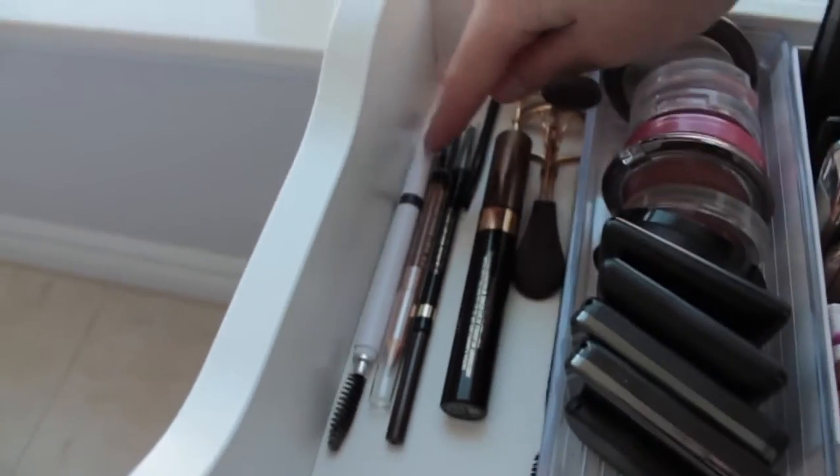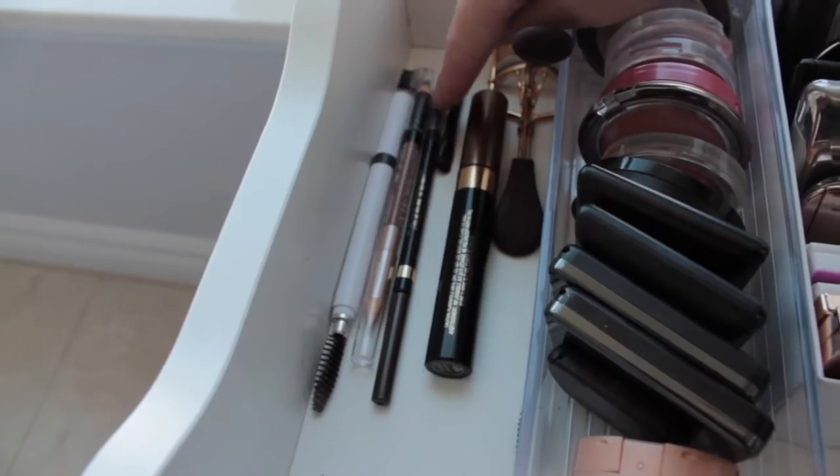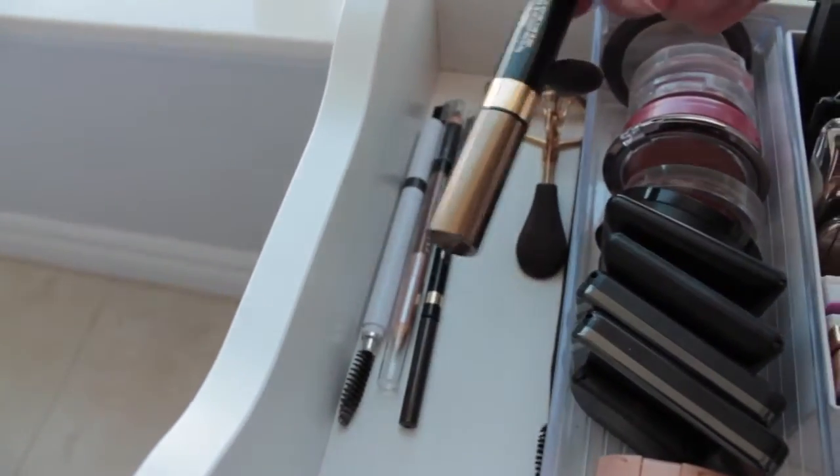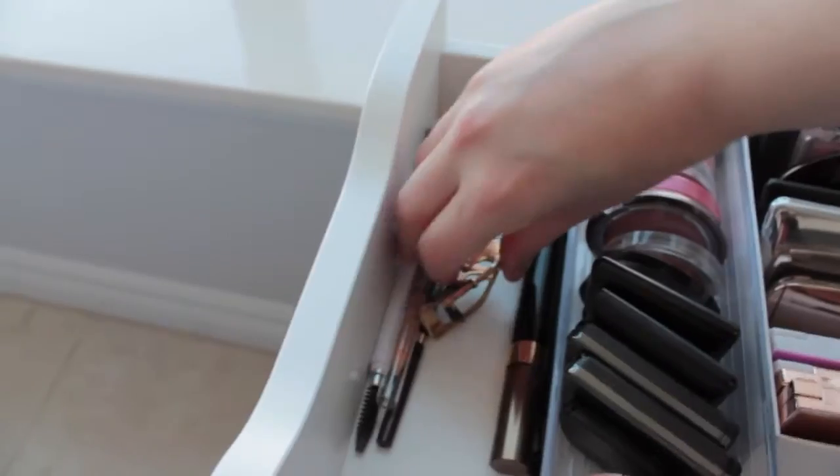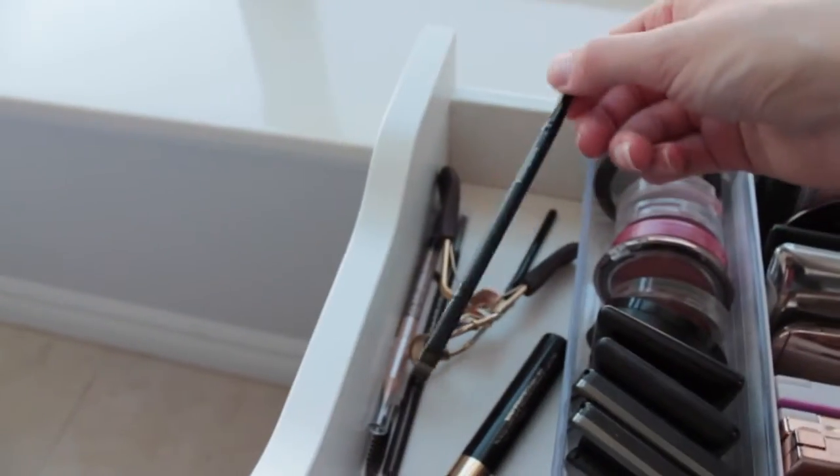So I have 3 brow pencils, e.l.f., Body Shop, L'Oreal, and then the L'Oreal Brow Stylist Plumper. This is my eyelash curler from Tarte. And then I have a little dual-ended brow brush from Eve Pearl there as well.